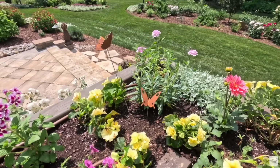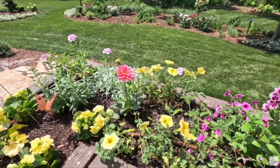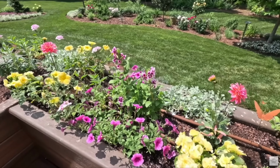But then there are new introductions that will be coming out next year that we would like to add in there. So this year we added in the Angel Face White Angelonia. That's going to be new next year. There's a beautiful Cuphea that we added in there as well. A brand new Mini Vista, the Supertunia Mini Vista Plum Vein. Beautiful, beautiful plum color. That is a great petunia.